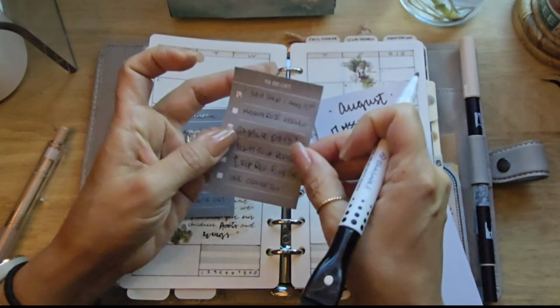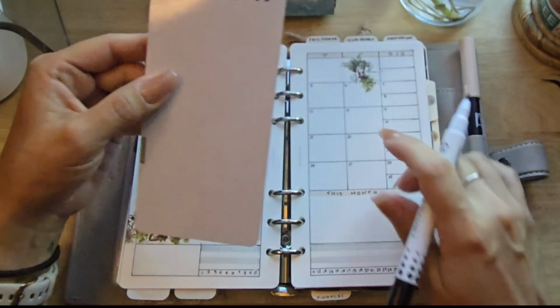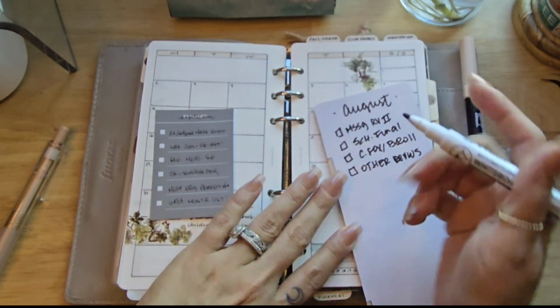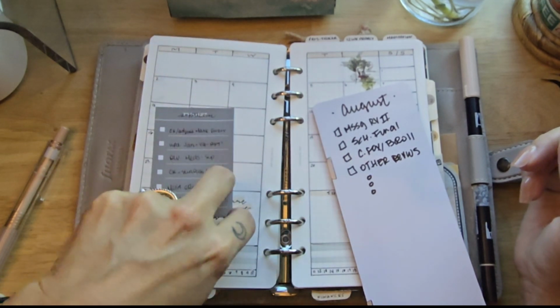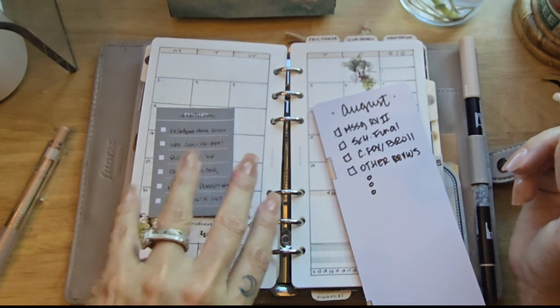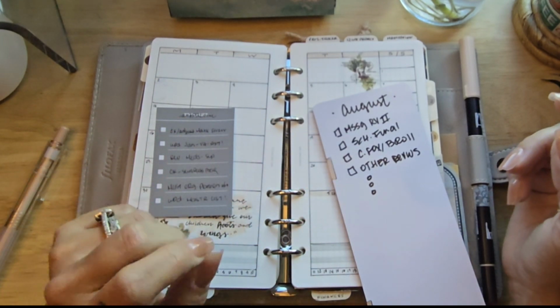I do have a few items coming in the mail from a few companies that have reached out to me this week, and they wanted to see if I could do a review for them. I think I have about three. Let's see, one, two. I think I have three items that are coming in the mail, and one of them I'm very excited about. It's a company that I have been admiring for a while.